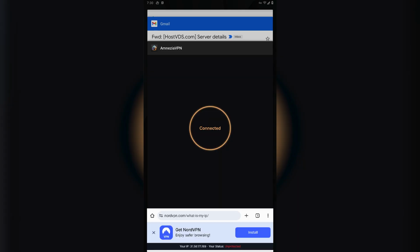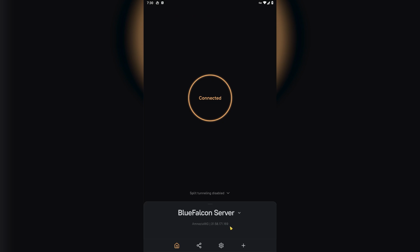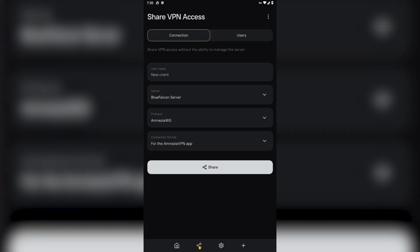As you can see, our IP address has changed to match the VPS, which means we're now connected through Amnezia. If you want to use Amnezia on another phone, maybe to share it with friends, family, or your second device, here's what to do. First, open the Amnezia app on your current phone, tap the share icon.